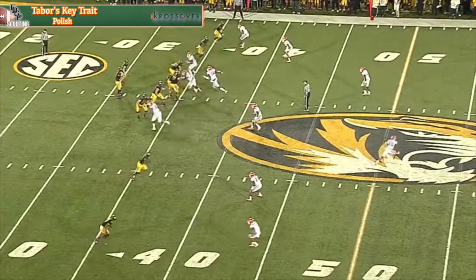It's a shame that Sidney Jones of Washington injured his Achilles at the end of his pro day. Hopefully, he'll get the opportunity to rest the entire season and come back in 2018 ready to go.